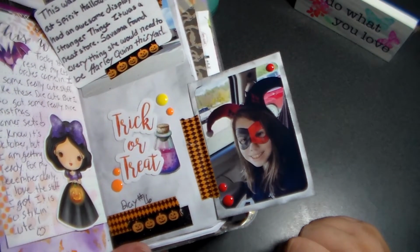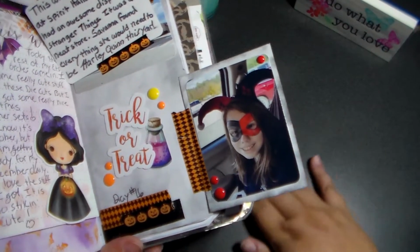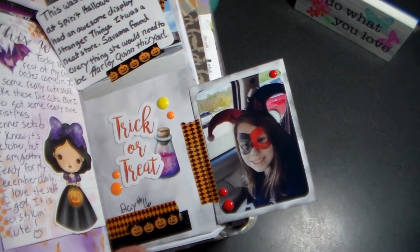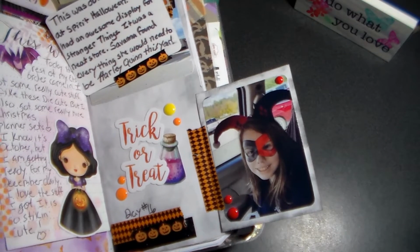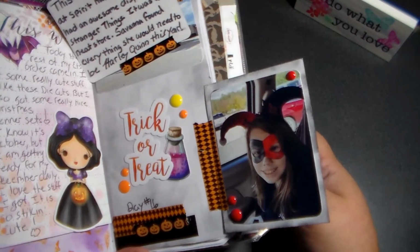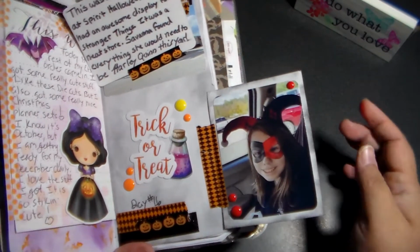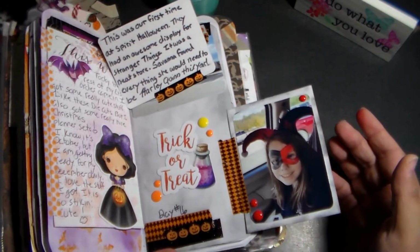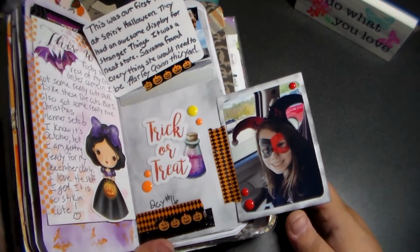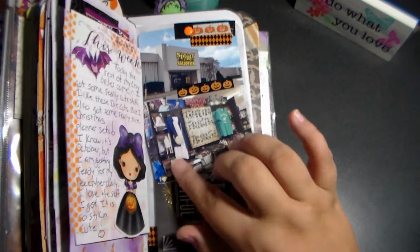And as you can probably tell, who is she but Harley Quinn? I was like, Savannah, probably every girl in America is going to be Harley Quinn for Halloween. Be something original. But she still wanted to be Harley Quinn. So I just put trick or treat here with some enamel dots and stuff. I really like these pages that have interactive things where you flip out and stuff. So I thought that was really cute, and I got to journal in the back of that.